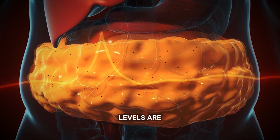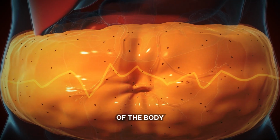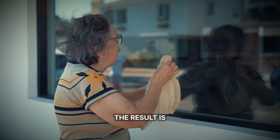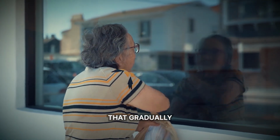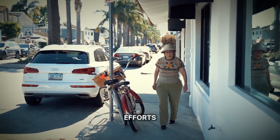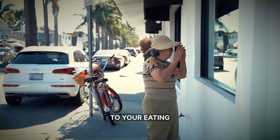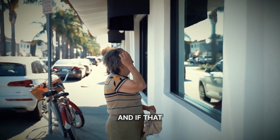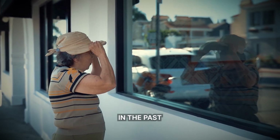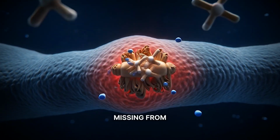When insulin levels are chronically elevated, even subtly so, the hormonal environment of the body favors fat storage in the abdominal region specifically. The result is a waistline that gradually expands despite reasonable dietary and exercise efforts. If you have noticed your waistline changing in ways that feel disproportionate to your eating and activity habits, and if that change seems stubbornly resistant to what has worked for you in the past, insulin resistance may be the explanation that has been missing from the conversation.